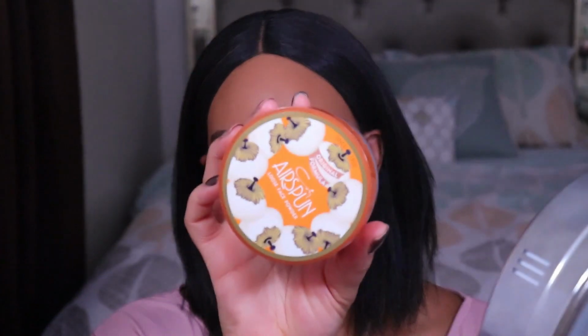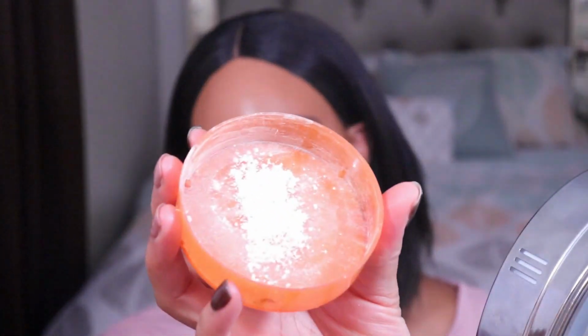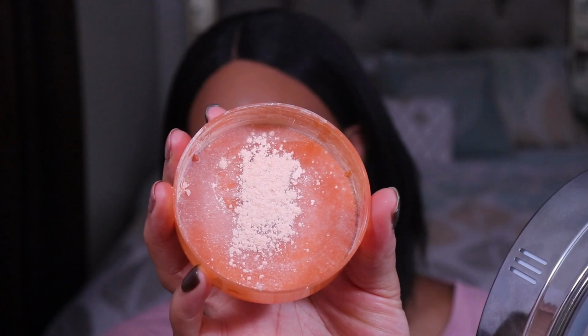So next I'm going to set my concealer. Today I'm going to be using the Coty Airspun Loose Face Powder. I've been wanting to try this for forever and a day, but I just got this maybe 2 weeks ago from Walmart. This one is in the shade Honey Beige, and let me see if I can show y'all the color of it. I hope y'all can see that.